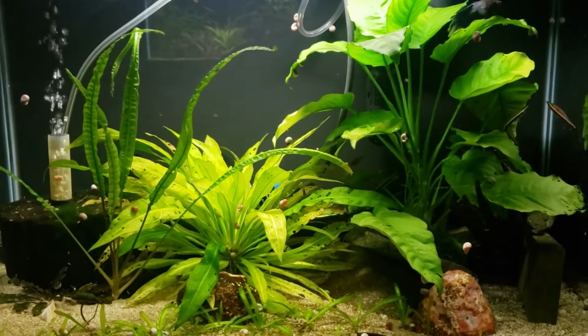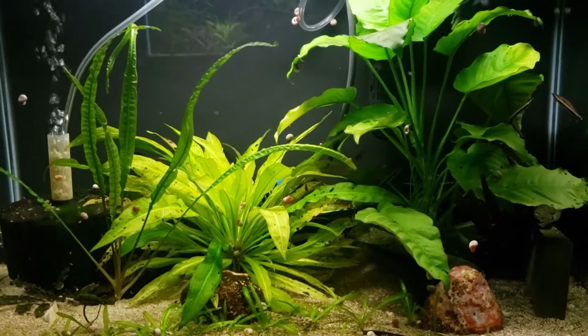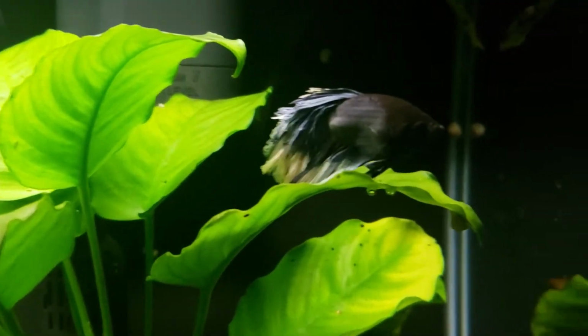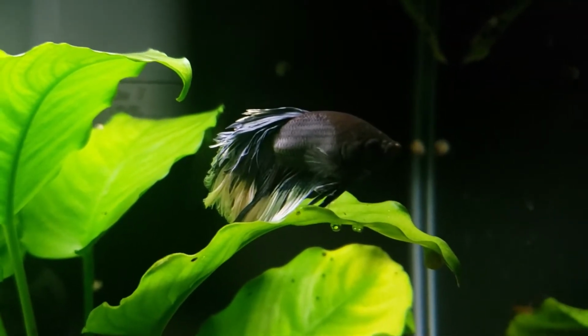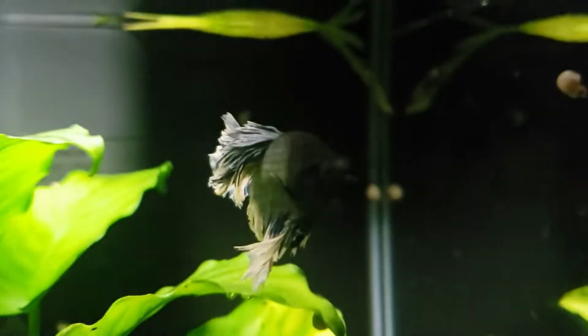So we're going to start here in the bedroom tanks. This is a 20-gallon high. And in here we house, as you can see, a beautiful betta. This came from Jess at Manes, Tails, Furs, and Fins. He is a gorgeous boy.